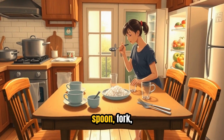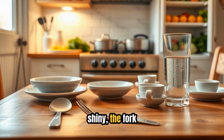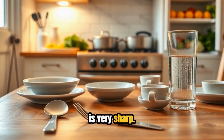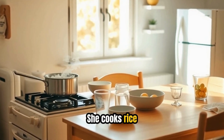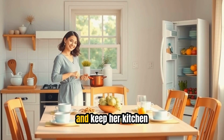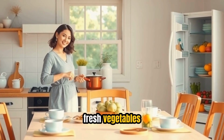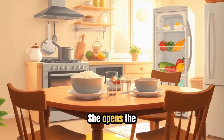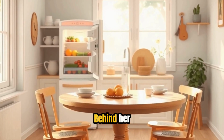She uses a spoon, fork, and knife when she eats. The spoon is shiny, the fork is straight, and the knife is very sharp. On the stove, there's a pan and a pot. She cooks rice in the pot and she fries eggs in the pan. She loves to cook, taste, and keep her kitchen clean and beautiful. Her fridge is always full of fresh vegetables and fruit. She opens the fridge many times a day for water, milk, or juice.